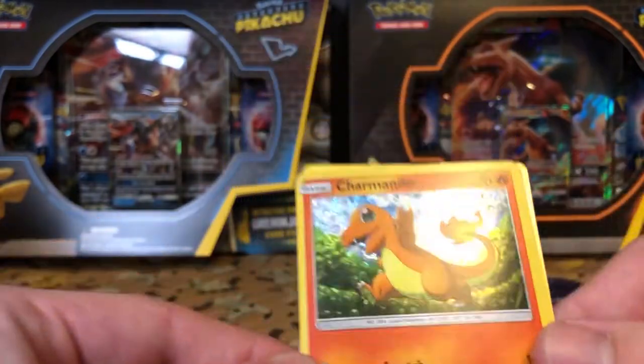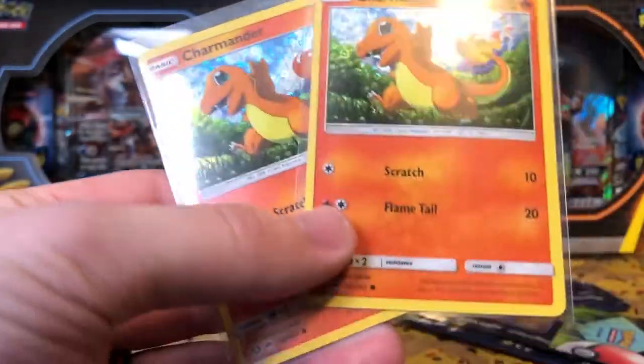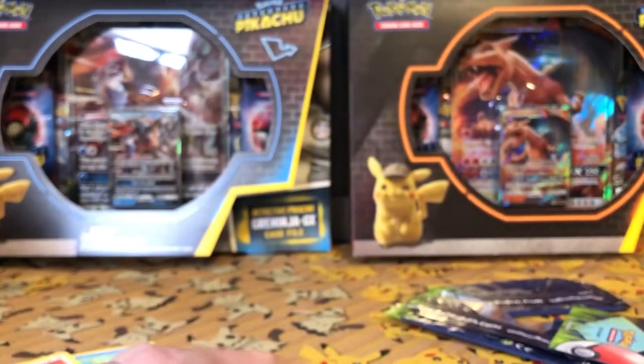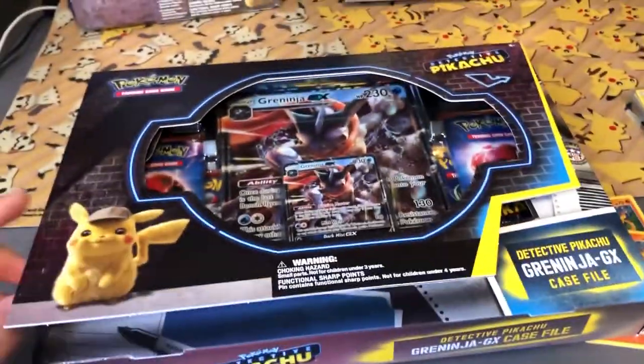Another Charmander! It's a Charizard day, apparently. But they are adorable. They're the alternate arts of the Burning Shadows card. So here's the Greninja one. The cool thing about these is, just to give you an idea, they all look like you're opening a file.